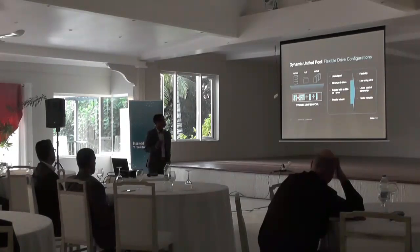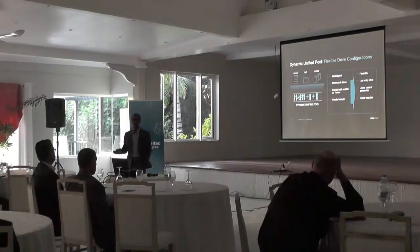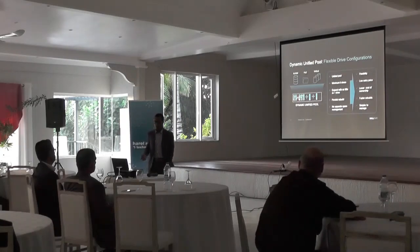We've also introduced dynamic rebuilds, where we don't have a dedicated spare anymore. We reserve space across the whole platform so that everything partakes in the rebuild, which leads to faster rebuilds. And then there's no separate spare management within that, so it makes it simpler to manage.